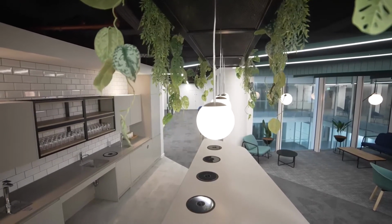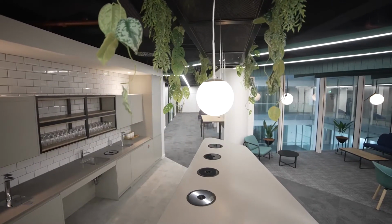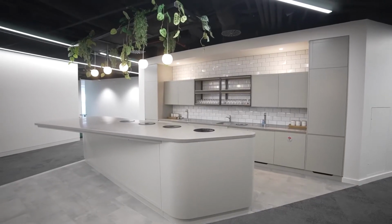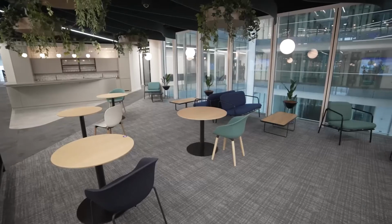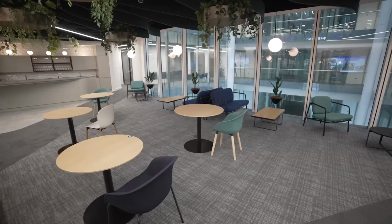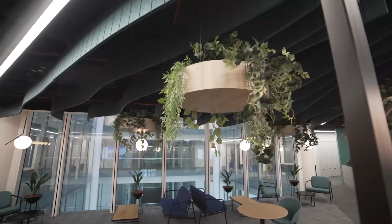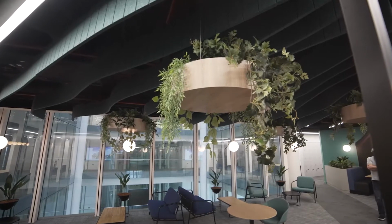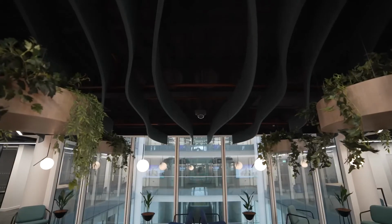The suspended planter is aligned over the high bar, and in the final scheme, the planting completes this feature. Now, one of the biggest challenges with this area was ensuring the joinery, lighting and tiled floor all aligned, as these features have a real key relationship. In the centre of the space, there is a mix of seating styles to provide staff with different settings to relax and work. Now, due to the exposed ceilings in these areas, acoustics were key.